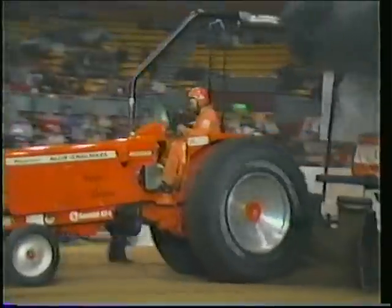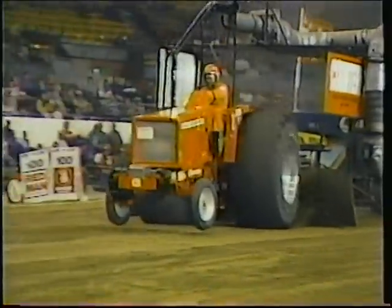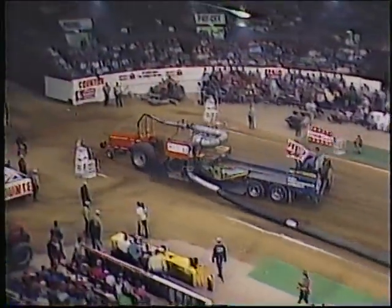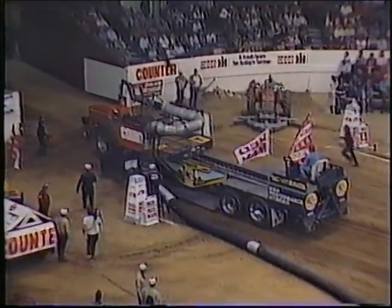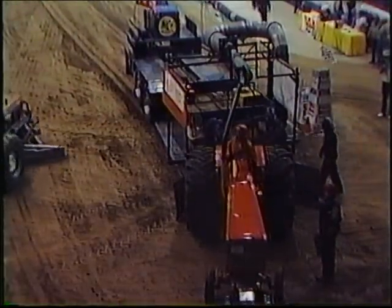Oh, he makes a nice start. Oh, he's on it. He's got the tires turning. Front end is coming up. He's properly balanced. This could be close. Go, go, go, go. We've got a tie for the lead. Case International and Allis Chalmers have now tied for the lead, and we'll go into a pull-off for sure in this class, John. Arnold Baker could have pulled the sled off into the pit area with that one.